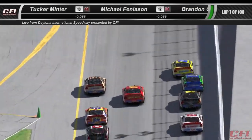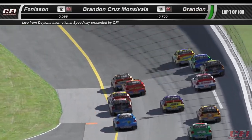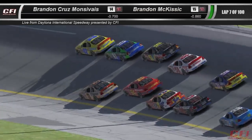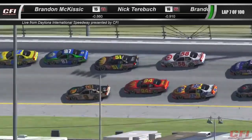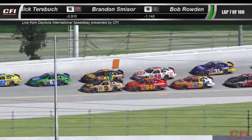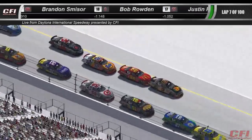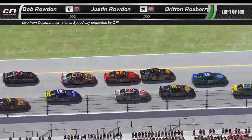Campbell, looks like Campbell led that lap. Yes, he did, and Wolford is now leading the charge on the low line as McGee dips down to second place on that low line. And already the top groove is starting to work pretty well. We'll see how long that lasts. There's still quite a few two-wide multiple rows.